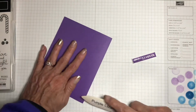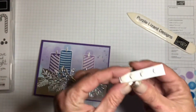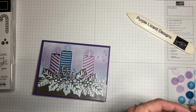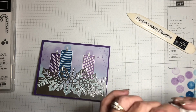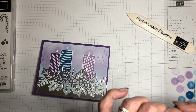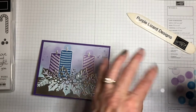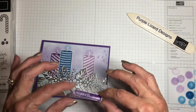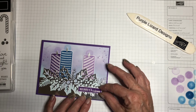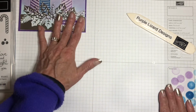I already have put the little mini dimensionals on the back of this one. Hopefully they'll cooperate and come off. We all know how that can be during my videos. I can struggle the hardest with the tiniest thing. Okay, I think I'm going to put it here in this corner. Call the outside of this card done.